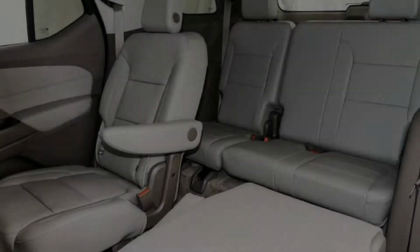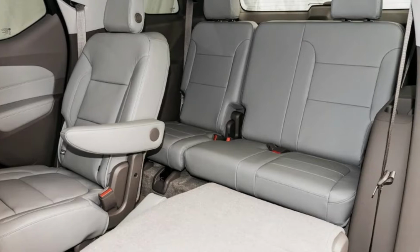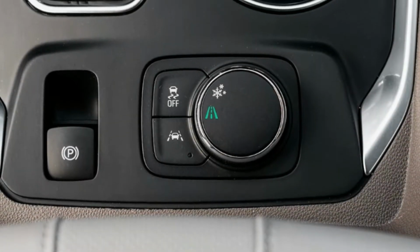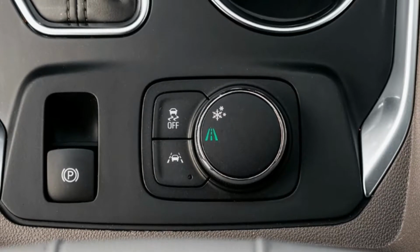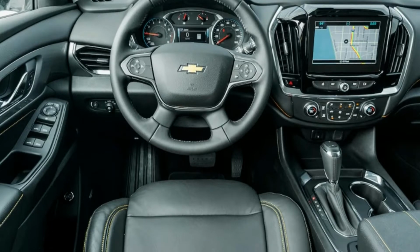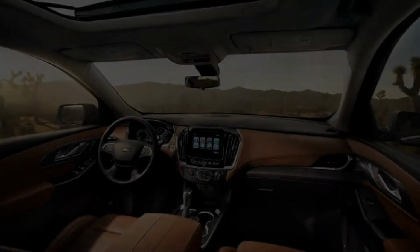family crossover. So in order to reinforce that fact, the Traverse RS gets black leather with contrasting bright bronze stitching, and it's the only interior color available for that model. Silver metallic plastic trim gives the interior a little more brightness.